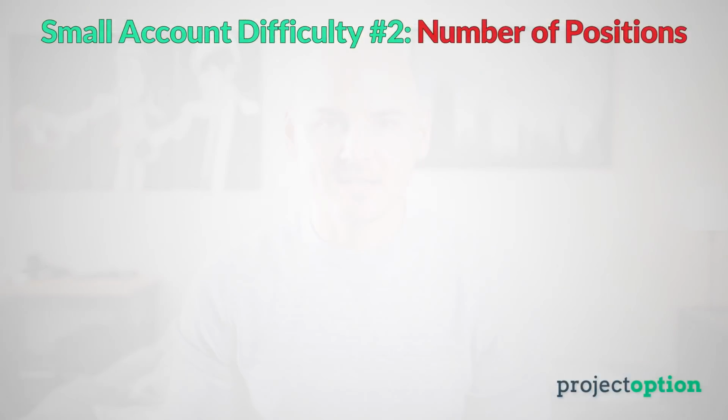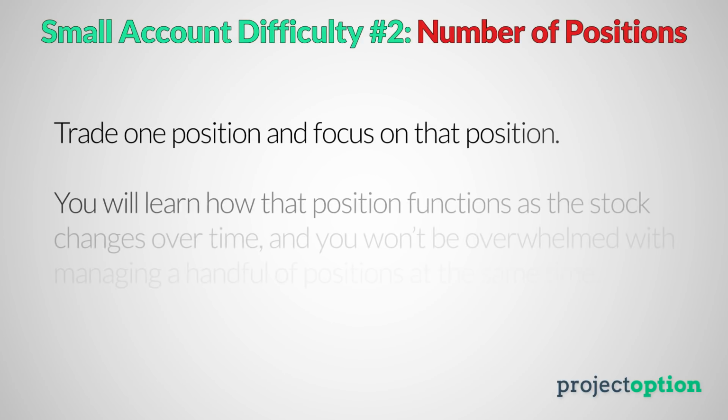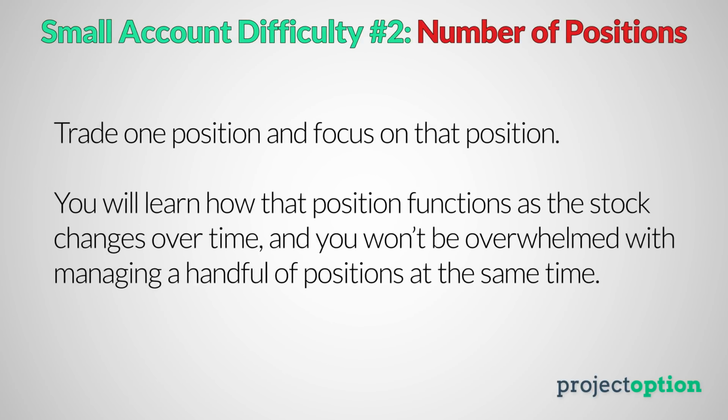Now, as we've already discussed, if you have a $5,000 account and you're putting on a position with $500 in margin, that is going to represent a maximum loss of 10% of your account in the worst case scenario. Now, a lot of people will think that it's better to trade more positions in an options trading account because with more positions, you are technically diversified, but in my opinion, you are not.